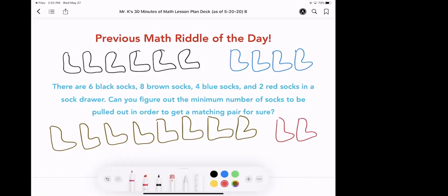All right. So I want to get a matching pair for sure. And again, as I shared yesterday, we're going to pretend that our eyes are closed, because obviously if our eyes were open, we could just pick 2 that match. So if our eyes are closed and we stick our hand in the drawer and pull out a sock, we could wind up with any one of these, right? We might get a black, a blue, a brown, or a red. Let's just suppose that we pulled out a black sock. Okay, so the question is, how many more would we need to pull out to get a match?